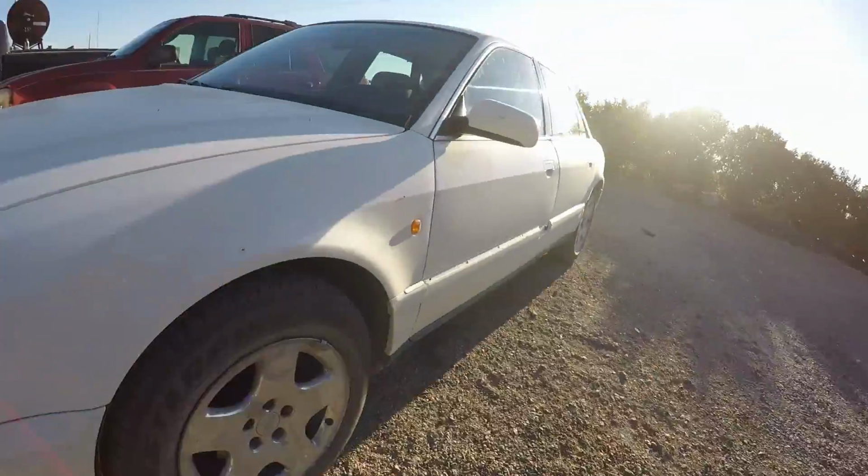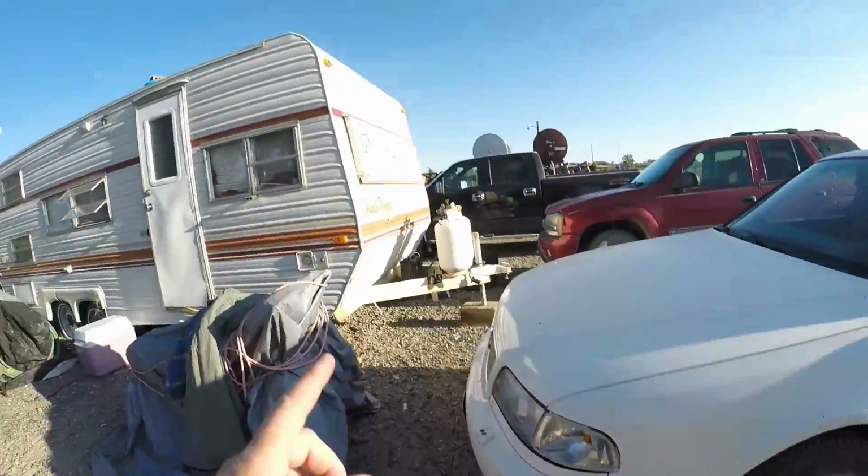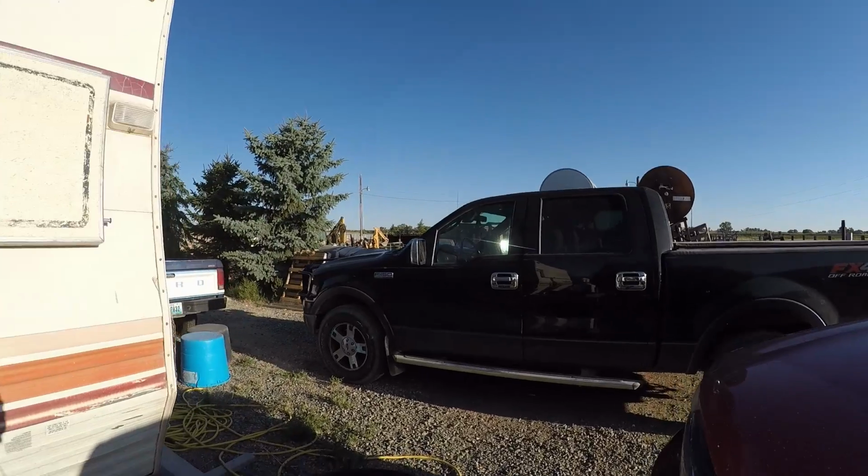taking the Audi. I've got something going on with this tire that Corey and I are going to have to pull off. So we're going to be in the very dirty F-150. We're going to go pick up Corey from Auto, and then we'll be on our way.